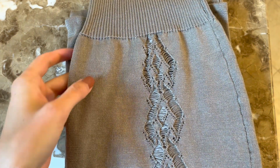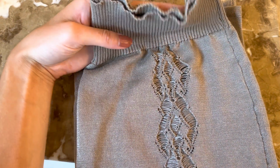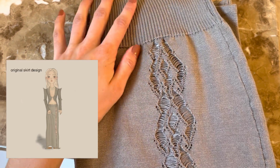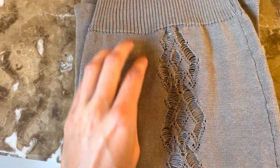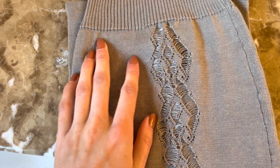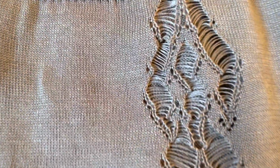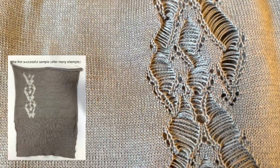This is a full-length skirt that I knitted in spring semester. Basically, I worked in the Stoll knitting program and created the knit files for all of the patterns seen here, like this rib, this jersey, and then all of the ladders, transfers, and pointelles. This was really hard to figure out, and it took lots and lots of samples with different yarns.